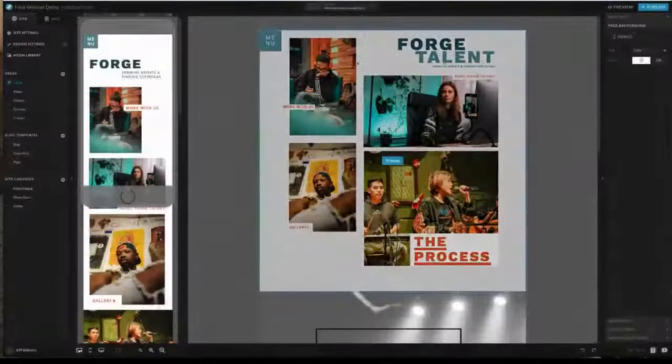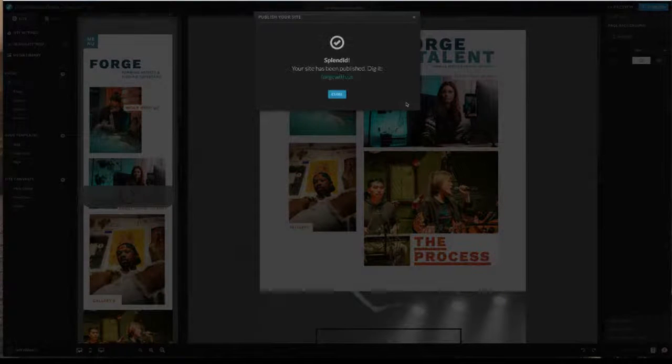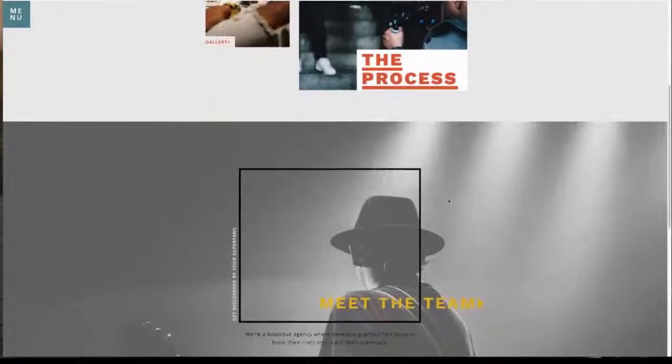So I can jump back over here to Showit, and I can actually click publish on this design. And we're going to go live with this design. So now if I go to my domain, forgewith.us, you can see this brand new site that we've just launched here.